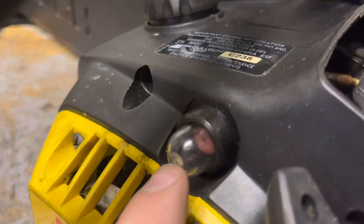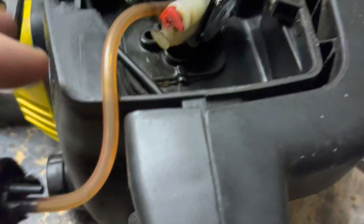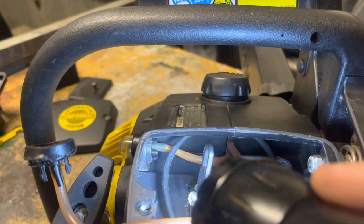So, there's the primer bulb, look at that. So, how I remembered which way around it was. There's a long and short, see? Yeah. So the short one went on the carb. Now that's how it was. So I've put it in. Yeah. So there's a short one. So I've just got to pop it in and we're done.